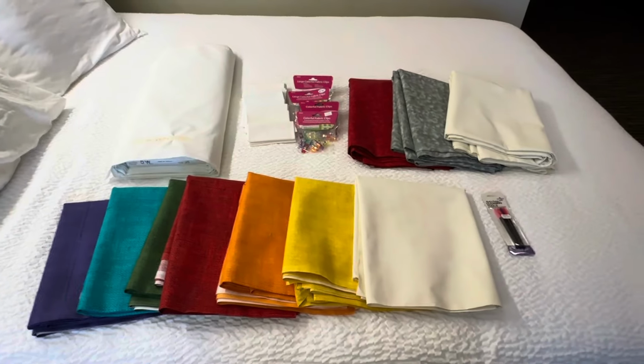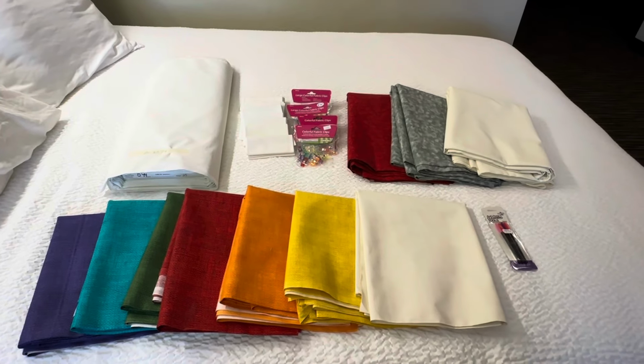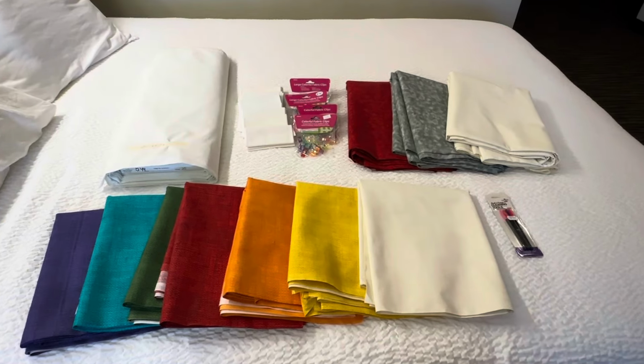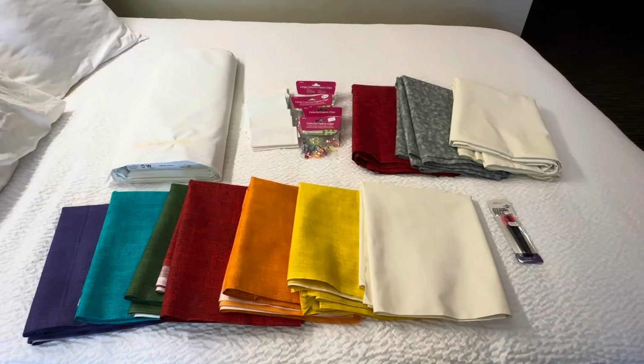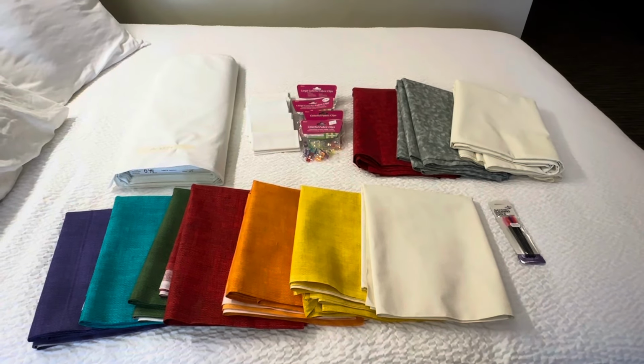Okay, the next store we went to will just boggle your mind. I'm sure you've seen it now in the video. Just huge, huge, huge. And really good prices. Now, you have to be careful. Some of the fabric there is not the best quality, but much of it really is.